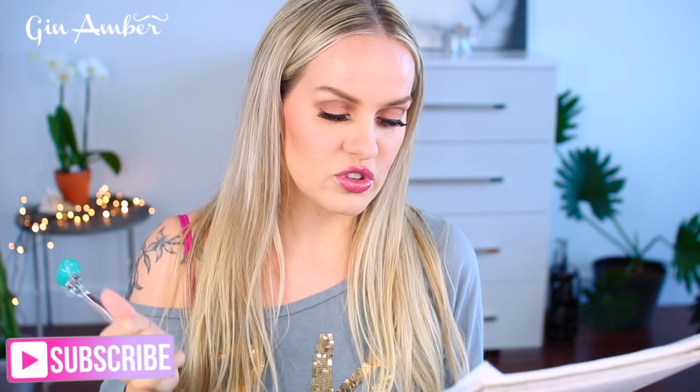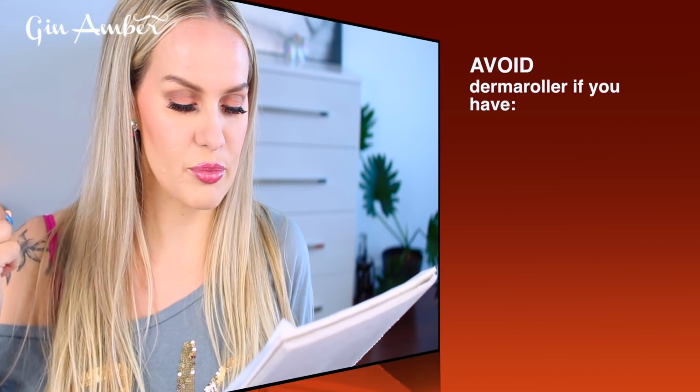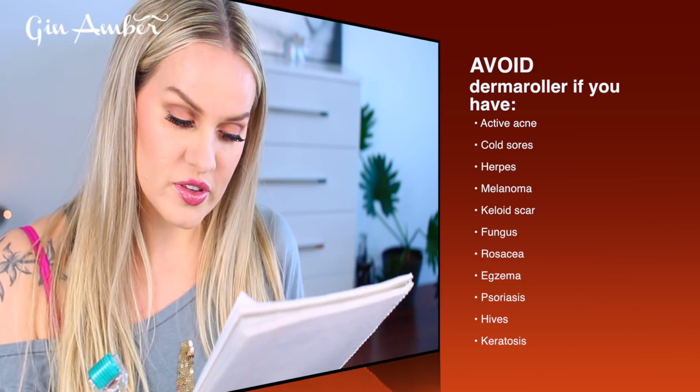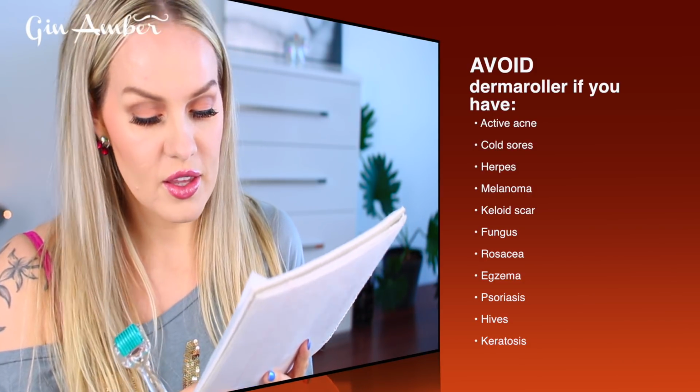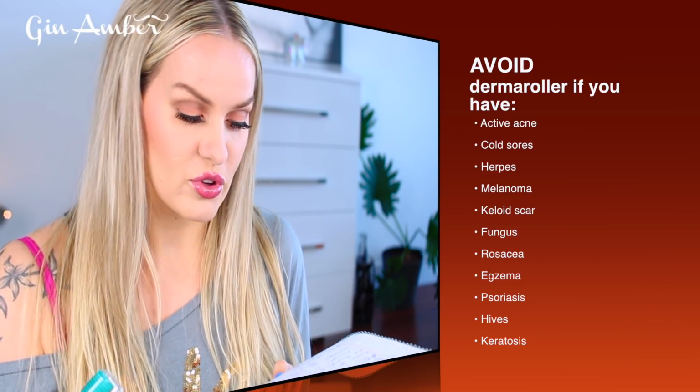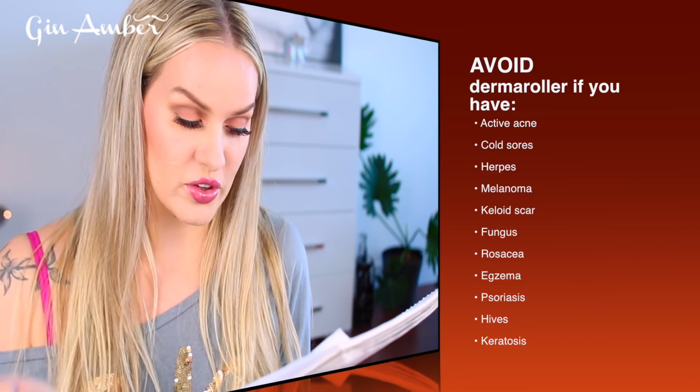Besides active acne, I'm going to read a little bit because this list is really long. You don't want to use dermaroller on basically any abnormal skin disease like cold sores, herpes, melanoma, keloid or raised scar, fungus, rosacea, eczema, psoriasis, hives, keratosis.